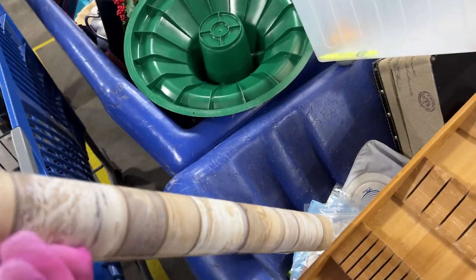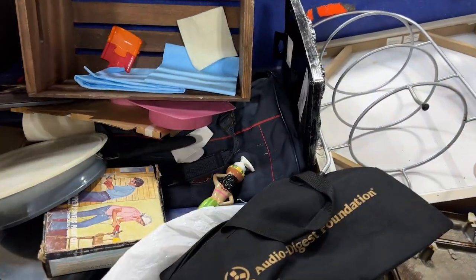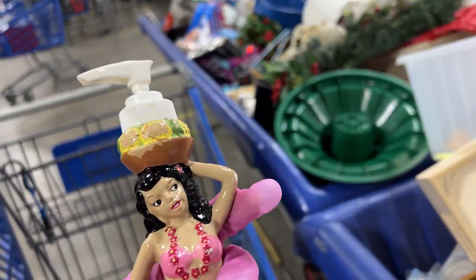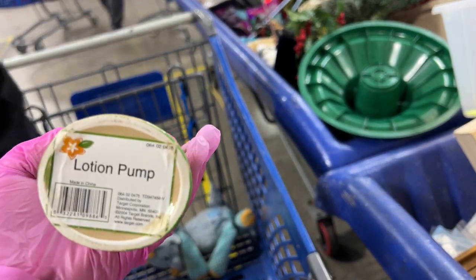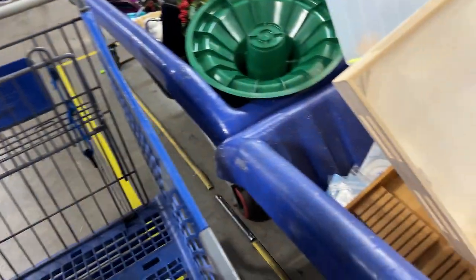Contact paper? Maybe? Is this some nice contact paper? I like that. It's just wood grain. Yeah, wood grain for under the bathroom sink. Oh, what is this cool thing? Ooh, she has a chip and stuff, but it's a lotion pump. I'll look it up. It's cool.